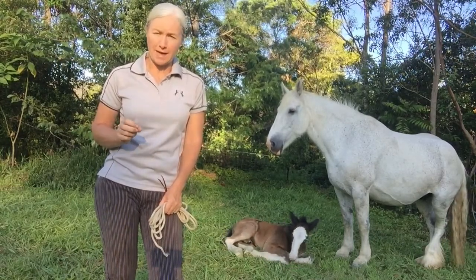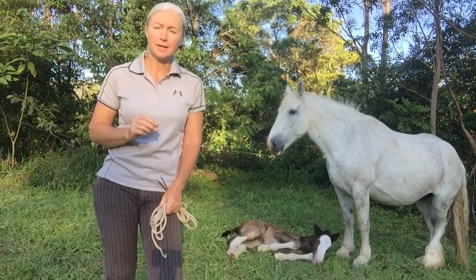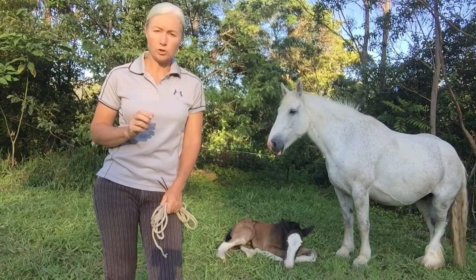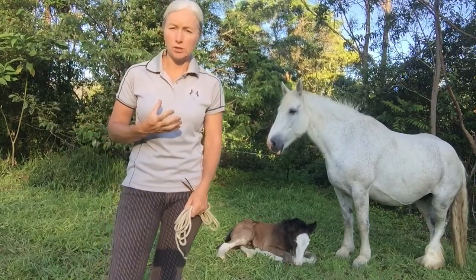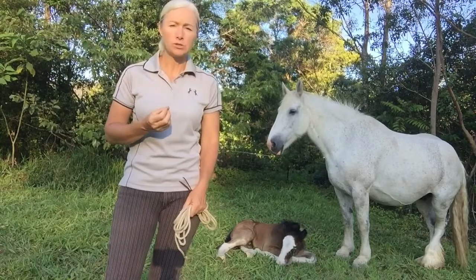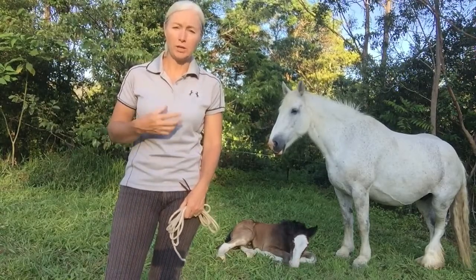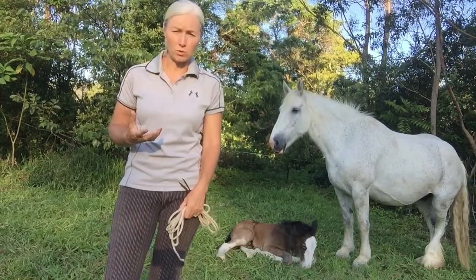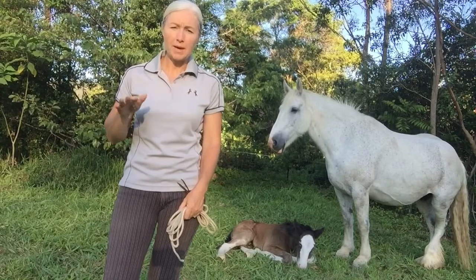Now, the other part of that is it's really super important to understand that this foal can read your mind. Your horses communicate to us in images. We don't know what they use to communicate between each other, but I know when I'm working with my horses, I get pictures from them and I send them pictures when I want them to do something. So my thought process, I'm not thinking about anything else.